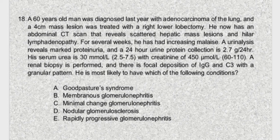His serum urea is 30 millimole per liter. The normal range is 2.5 to 7.5, with creatinine of 450 micromole per liter, which has increased. Normal range 60 to 110. A renal biopsy is performed, and there is focal deposition of immunoglobulin G and C3 protein with a granular pattern. He is most likely to have which of the following conditions?